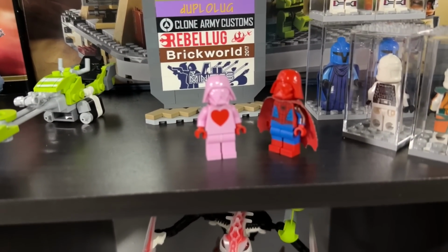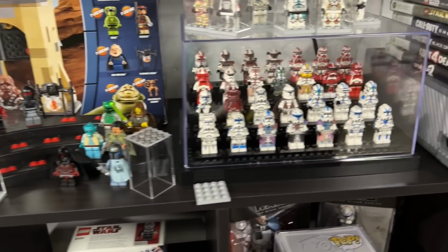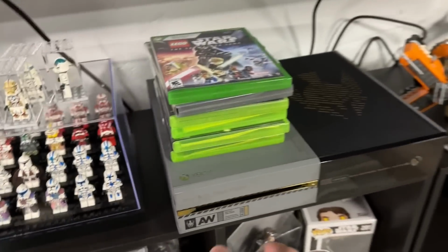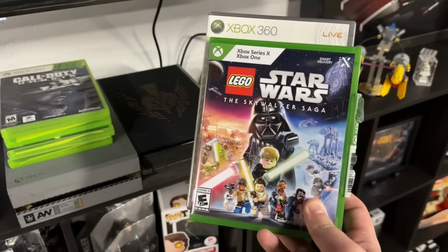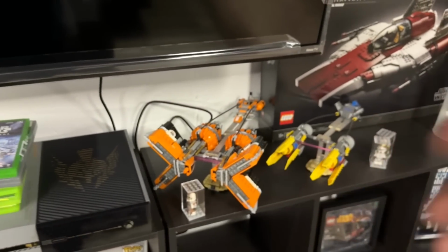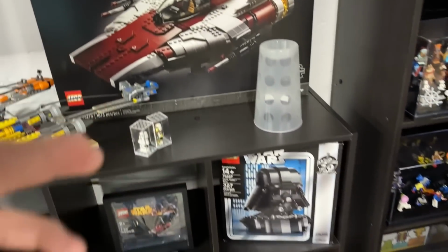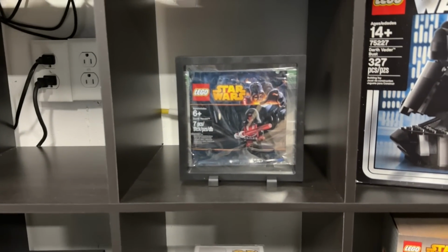That's always cool. Then moving over, we have some more rare figures, I guess. My CAC collection in there. Some decaled figures. We have my Xbox One with some games. And sadly, the most forgotten game of all time right there. We have one of my all-time favorite sets, Anakin's Instant Bulbous Pod Racer. We have an A-Wing. Coming down, we have some poly bags and these nice little display things.